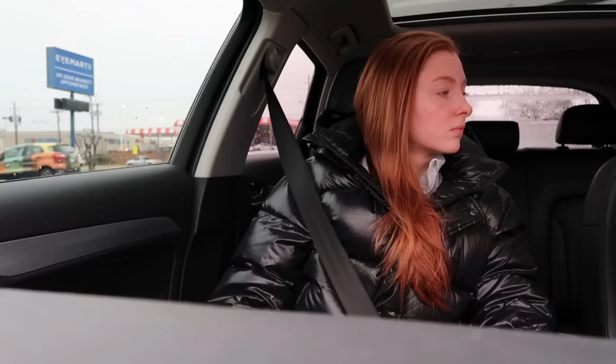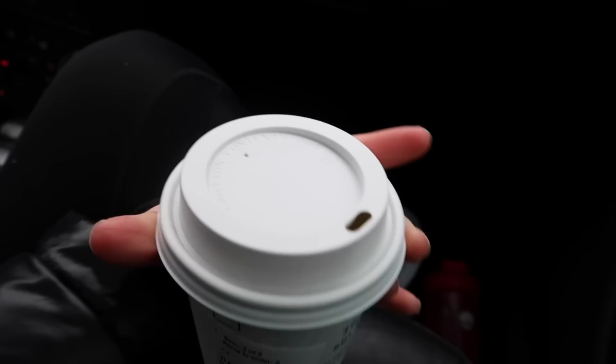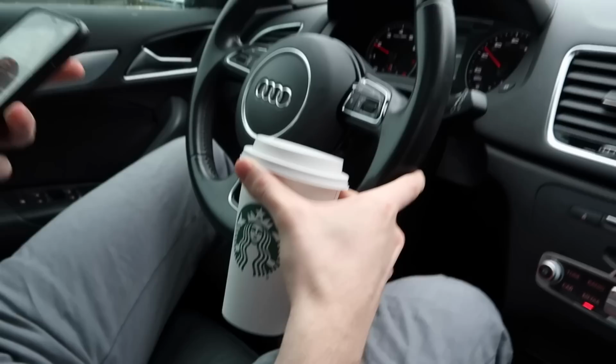All right, drink is secured. I got a matcha with almond milk, one pump of vanilla, and cinnamon. This is my favorite matcha order from Starbucks. Naeem, what'd you get? It's a cappuccino with 2 pumps of sugar-free vanilla. Oh, I didn't know you were a cappuccino kind of guy.